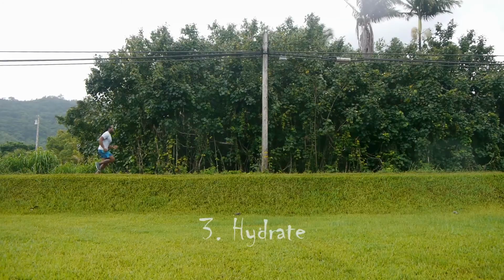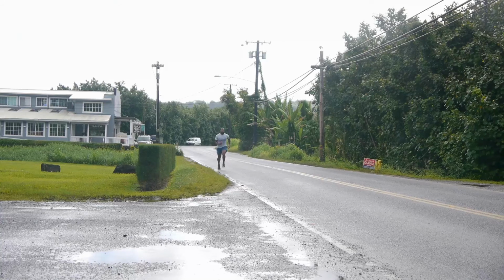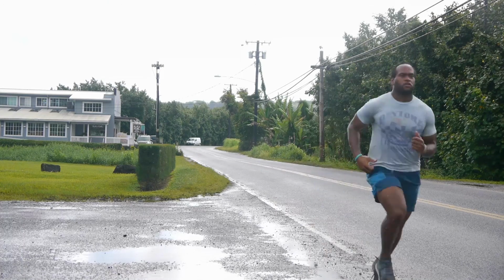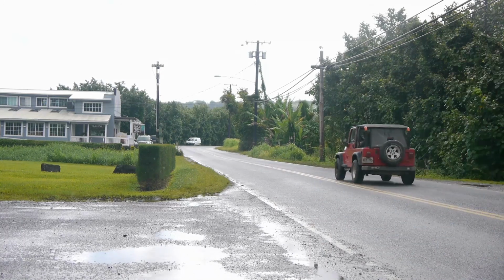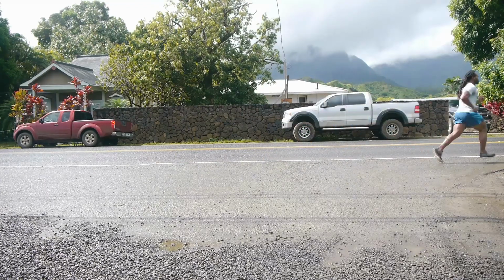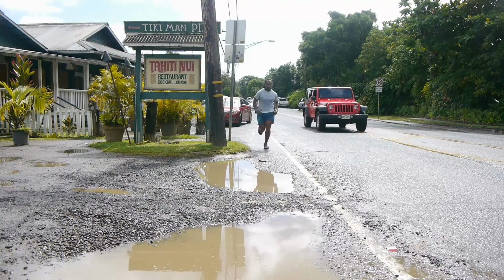The third thing is to hydrate and drink plenty of water before and after runs. This will reduce cramps, injuries, and ensure that you'll perform to your best. You can bring water with you during your runs. I usually don't bring water most of the time because I'm going for speed and I hydrate ahead of time, or the area that I'm running to will have a water fountain and I'll get water there.